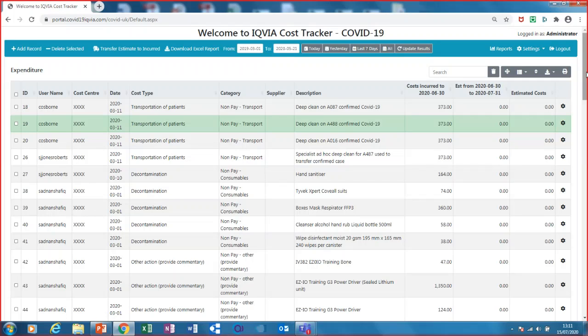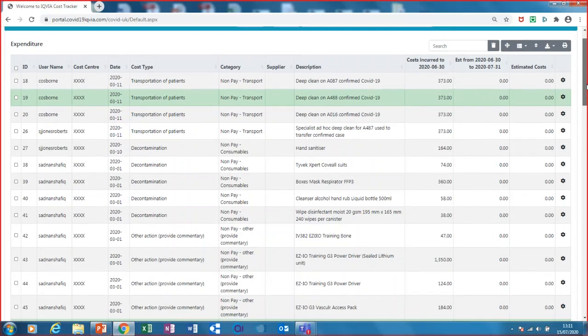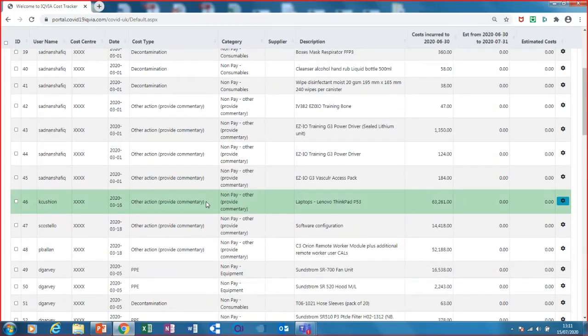Now, another very important point in the system is the ability to maintain the paper audit trail, i.e. record all the relevant documents. Recording a transaction is all well and good, but if I've spent £63,000 buying laptops, what I would want to see, or more importantly, what auditors would want to see, is the full audit trail in terms of the purchase order, the invoice, who made the decision, who authorized it, etc.